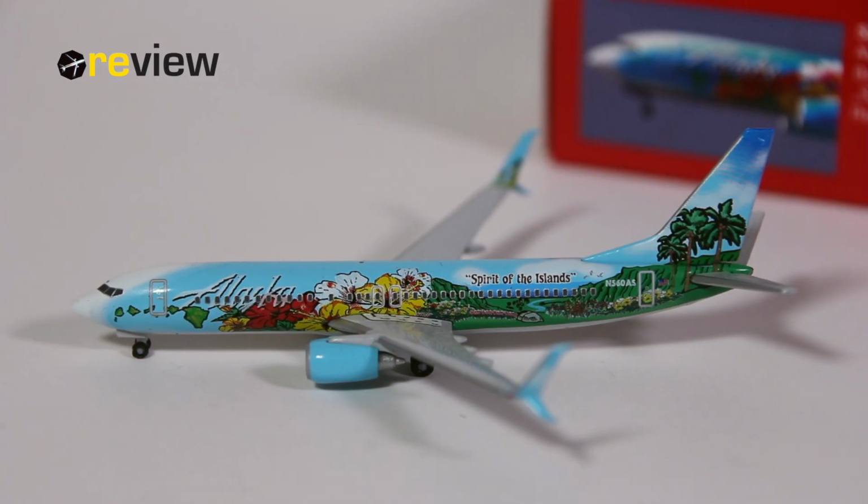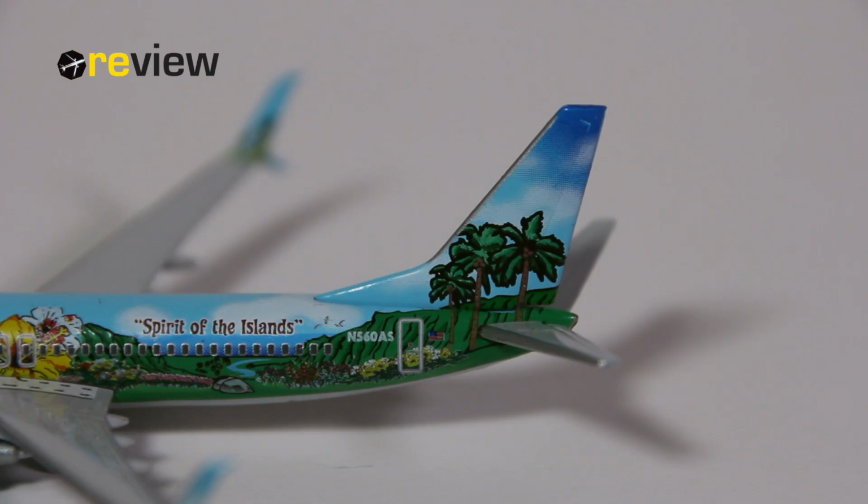And here she is, the Boeing 737-800 of Alaska Airlines in the Spirit of the Islands livery. Now, with no further ado, let's take a closer look at some of the many details this aircraft model has to offer. And we start off with the tail section, where we normally would find the Alaska Airlines branding on the vertical stabilizer. In this case, we have some palm trees, which of course are part of a larger image that is portrayed across the fuselage.